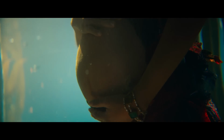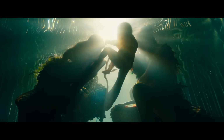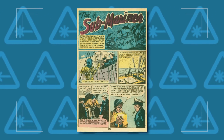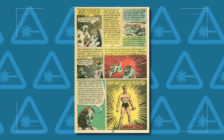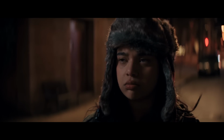At one point, we see an Atlantean woman giving birth to her child underwater, presumably Prince Namor. First appearing way back in 1939's Motion Picture Funnies Weekly #1, Namor is the half-human, half-Atlantean son of the sea captain Leonard Mackenzie and the Atlantean princess Fen. He's also the first mutant in Marvel Comics history, but we'll see if he actually joins the likes of Kamala Khan in the MCU or not.